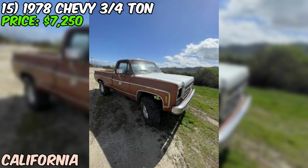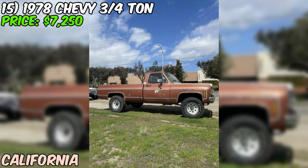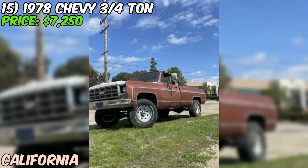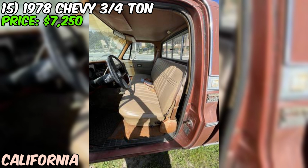15. Let me tell you about this 1978 Chevy 3/4 ton that's up for $7,250. This one's got some interesting aspects that make it worth a look, especially if you're in California where emissions can be a headache with older vehicles. First off, the seller's being upfront about the odometer being broken, showing 1,000 miles, which is honest. But what's really catching my attention is the mechanical work that's been done.